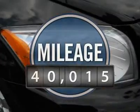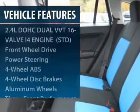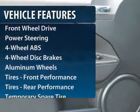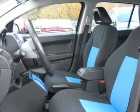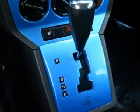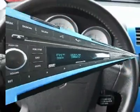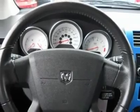This vehicle has less than 45,000 miles. Here are some of this vehicle's great options. Steering wheel audio controls, CD changer, four-wheel ABS, air conditioning, adjustable steering wheel, power steering, front floor mats, keyless entry, cruise control, four-wheel disc brakes. Is love at first sight really possible?